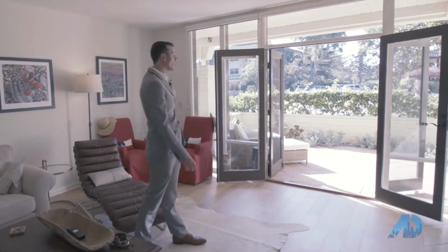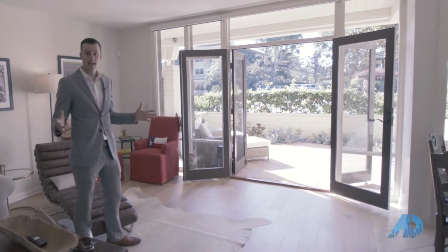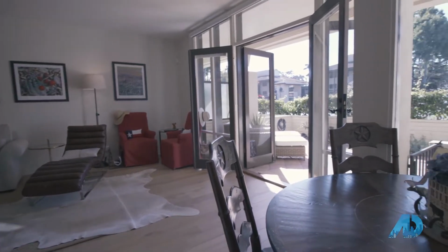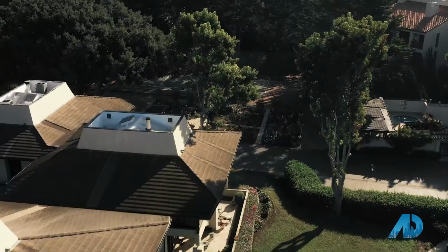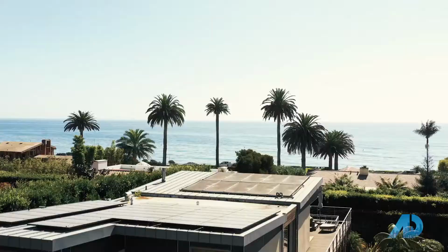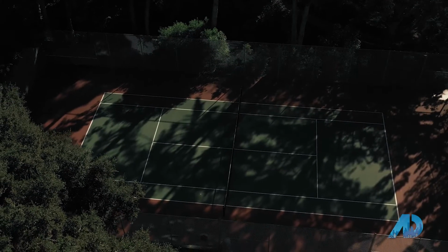Then we have this wall-to-wall, floor-to-ceiling windows that let in all that natural light from the southern-facing patio. People love this Bonnie Mead community because of all the amenities that are offered here, including gated security so you can feel safe locking up and going off to your next adventure. You also have a beautiful pool with ocean views, hot tub, tennis courts, and a clubhouse. What more could you want?